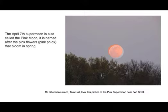This week's full moon was called the pink moon, and not that it didn't have a little bit of a reddish or orangish glow as it was rising just above the horizon. But it's actually called the pink moon because it's the time of the year when there's a lot of flowers blooming, especially like the pink flowers, like the pink phlox. April's full moon is sometimes called the fish moon, the egg moon, and the sprouting grass moon.